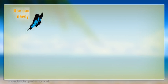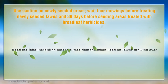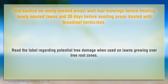Use caution on newly seeded areas. Wait for mowings before treating newly seeded lawns and 30 days before seeding areas treated with broadleaf herbicides. Read the label regarding potential tree damage when used on lawns growing over tree root zones.